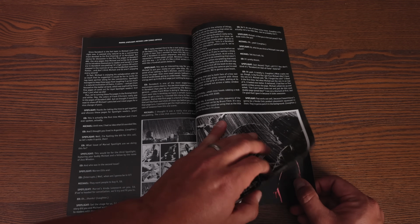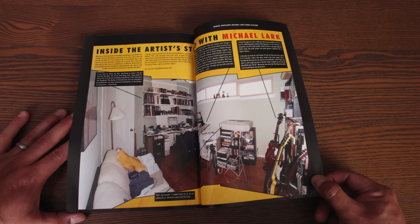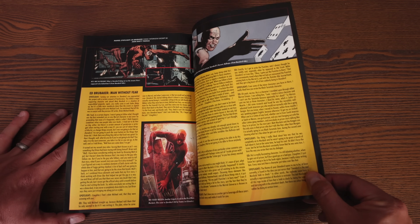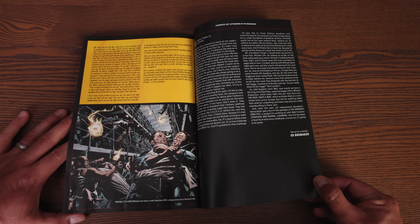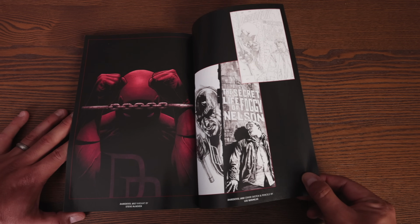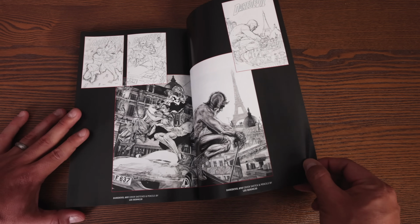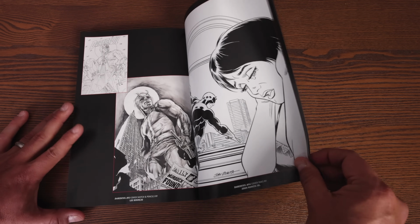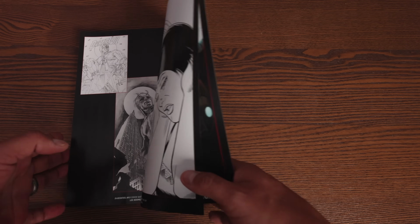This is an interview with Michael Lark, talking about the behind the scenes and taking a close look at his studio back in 2006, and just looking at some of the original art through here, and then an afterword by Ed Brubaker right here, which is always nice to see the creators do. And then variant covers, which they didn't really do a lot back then. Cover sketches, cover pencils, and thumbnail sketches. Still love that cover. It stands out, I swear, but I love it.